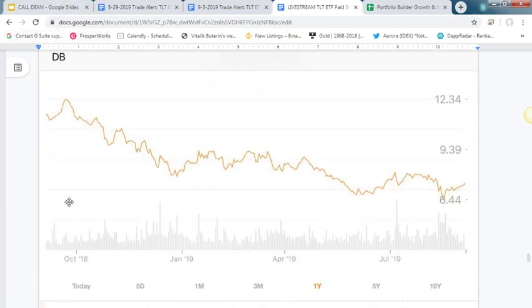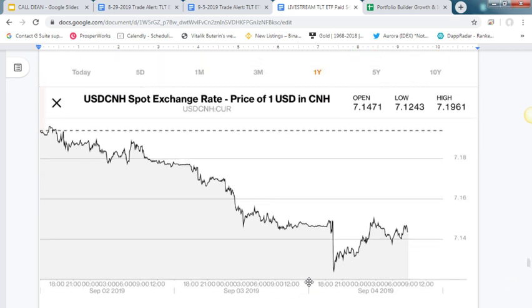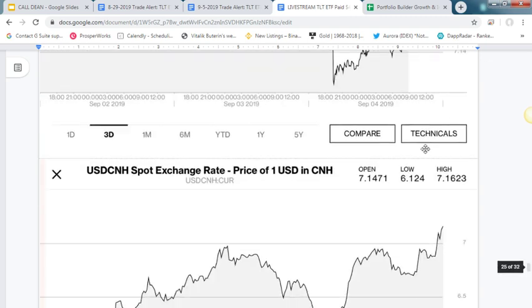Same thing with Deutsche Bank, the German bank. Here's the yuan against the dollar. When it's going back down, that shows tensions are easing. When it's going up, tensions are certainly rising. And I believe this will continue to devalue.